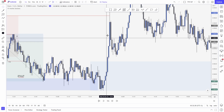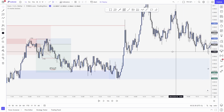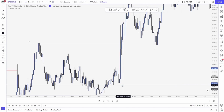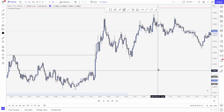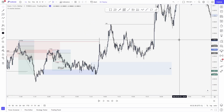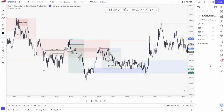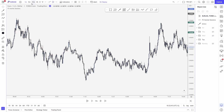And then all of a sudden, we created a 15-minute shift of structure. I wanted to go long from here, but unfortunately, the market did not retest that level and massively expanded into the highs. And this is pretty much how Monday ended. Two 5R trades, very, very beautiful. So let's jump on to Tuesday.